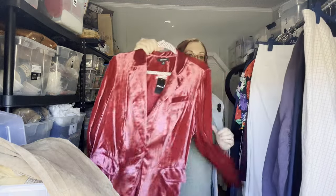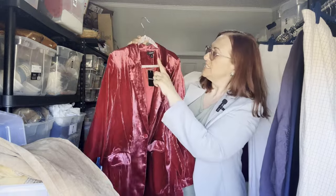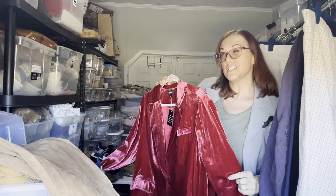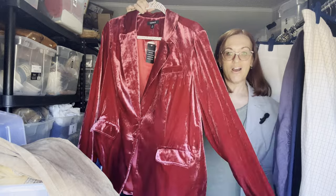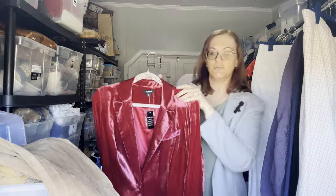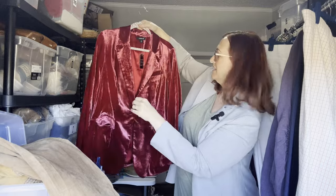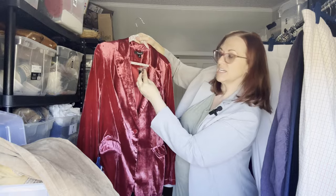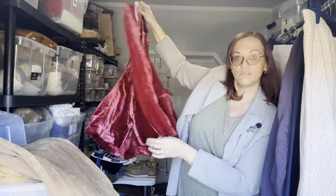Next is a new with tags red blazer, which I featured in one of the shorts that I did a few days ago. So this is vanity sizing, Torrid size 0. And I think that's their size 12. It's gorgeous. Wow. This would have been really good for the holidays or Valentine's Day. But it's just really pretty. A pop of color. Blazer with real pockets. They are lined in satin. And it has one button. Oh, and it comes with an extra button as well. Size 0. So it's about size 12.